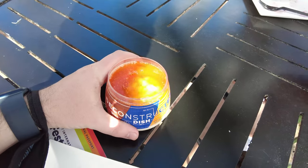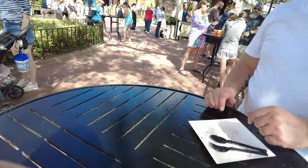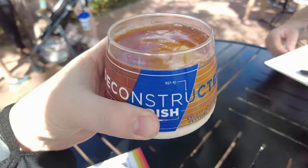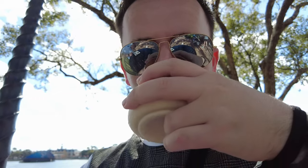So the deconstructed apple pie a la mode, if I can actually grip it. It's quite bitter. Yeah, I've had something that's quite sweet. It comes in a cool little cup though. Let's try it. So here we go, bottoms up. Just tastes like apple juice. You need to spoon out something. I'll show you what's inside it.